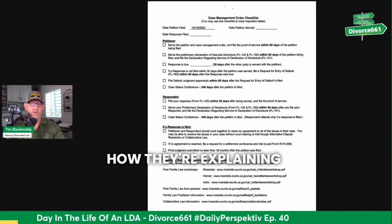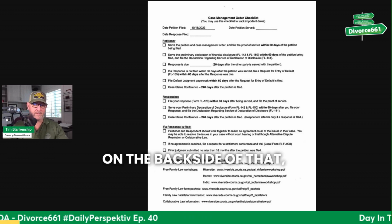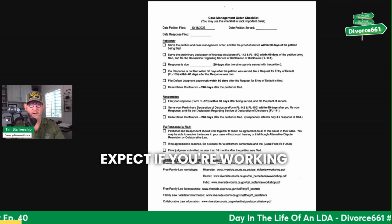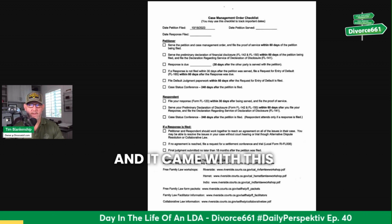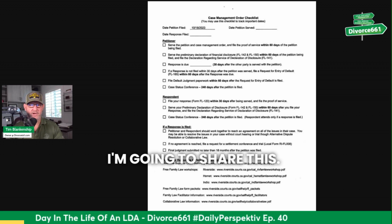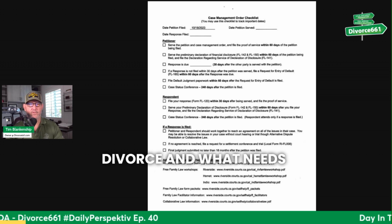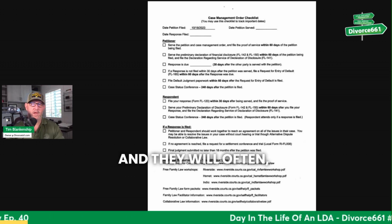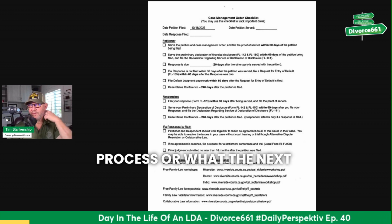So I'm going to go over how they're explaining things need to be done, and on the backside of that, I'm going to tell you how I do things, so you know what to expect if you're working with me. So we filed this new case. This was back in October, and it came with this checklist. And I thought, hey, I'm going to share this. This seems a pretty good way for you to keep track of your divorce and what needs to happen, because people seem to be lost in the process, and they will often not finalize their divorce or not know where they're at in the process or what the next steps are.